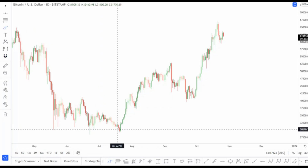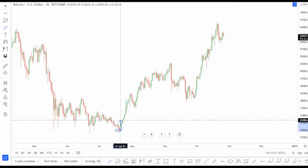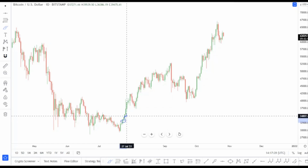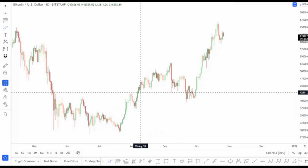And since then, the buy signal came as soon as we held the level of $30,000 and $31,000, and on the lower time frame we had a buy signal. However, for the swing trade, as I mentioned, the $33,500 and $34,500 levels were a buy level on the 4-hour time frame for the swing traders.